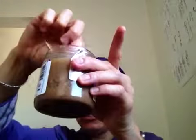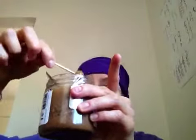So I also have some grapes here. So we could just take some grapes and dip them in our Hazelnut Crunch spread. We're not going to get much of the nuts probably because it's too thick, but that's really nice.